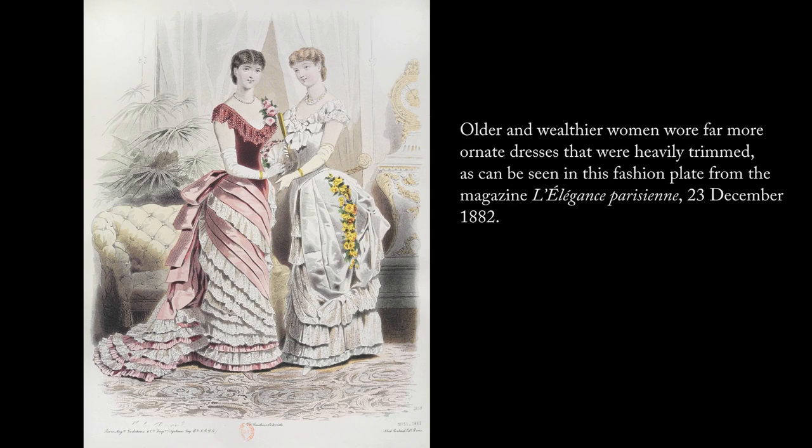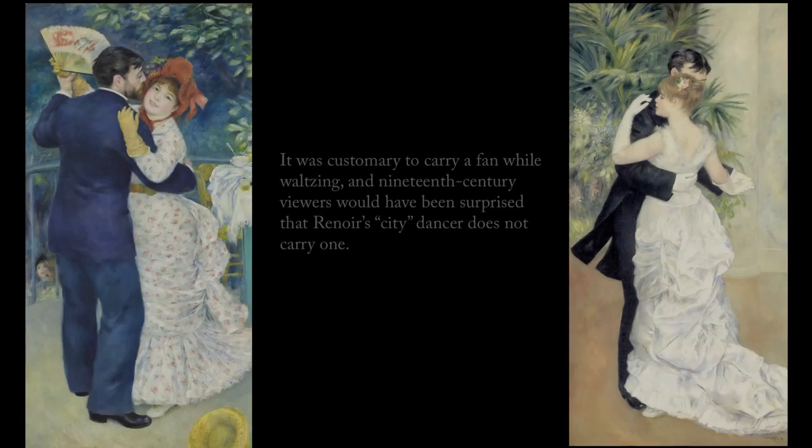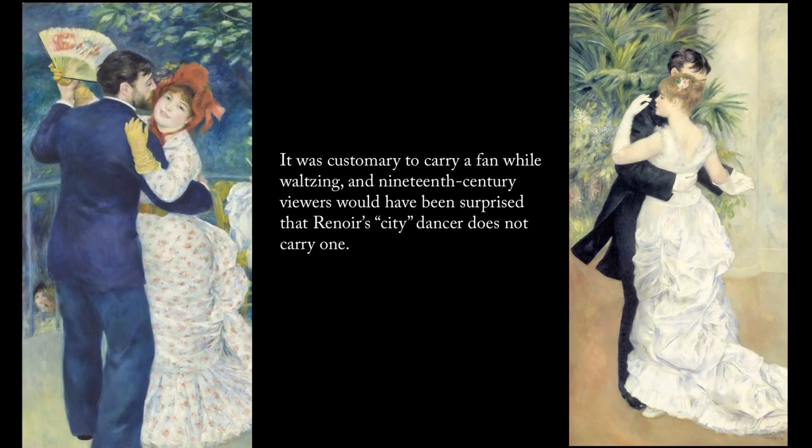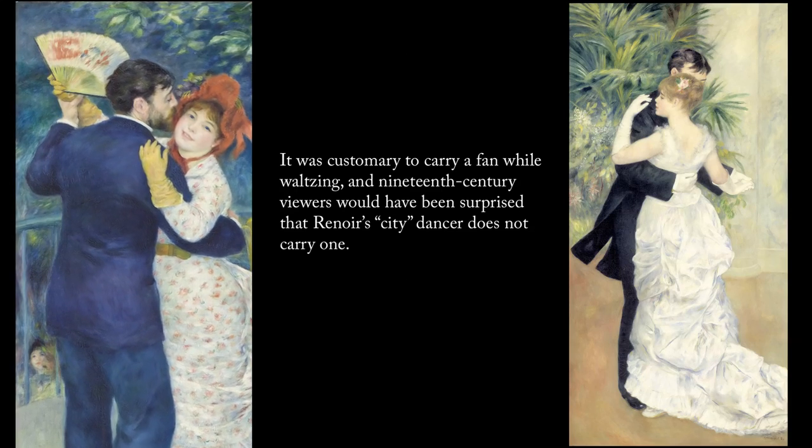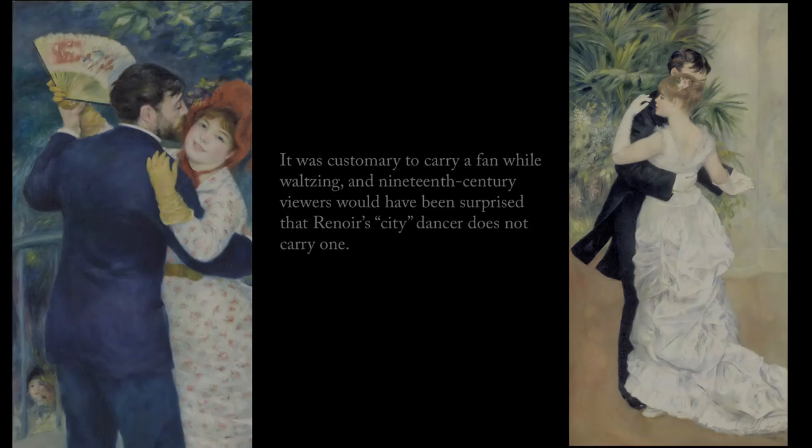Older and wealthier women wore far more ornate dresses that were heavily trimmed, as can be seen in this fashion plate from the magazine L'Elegance Parisienne, 23rd of December, 1882. It was customary to carry a fan while waltzing, and 19th century viewers would have been surprised that Renoir's city dancer does not carry one.